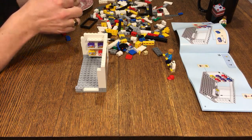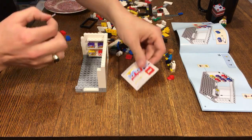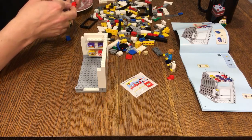Seems that these Ninjago stickers are a little more stuck than other stickers.